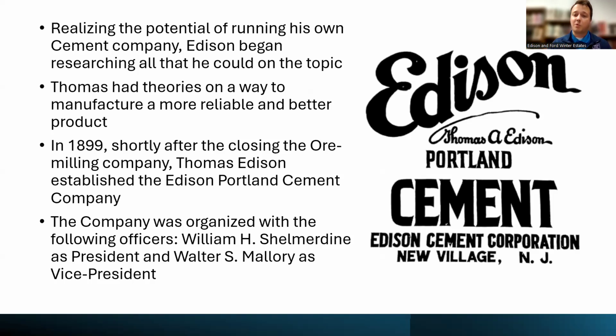Here we have the Edison Portland Cement logo there. So in 1899, shortly after the closing of the ore milling company, Thomas Edison would establish the Edison Portland Cement Company. The company was organized with the following officers. William H. Shelmerdine was president, and Walter S. Mallory was vice president of the company.